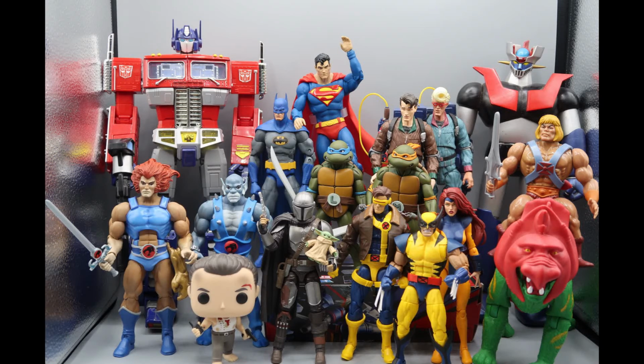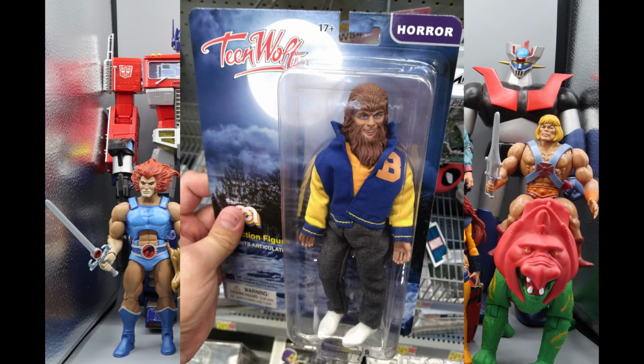For some Migos, I found this neat Teen Wolf figure. This was a movie back in the 80s with Michael J. Fox, and it was kind of a cult classic. I loved it. It was very funny. He played basketball, and he turned into a wolf, and then everybody liked him because they found out he was a wolf. It's kind of a new take on werewolves, I guess, so that was pretty neat.